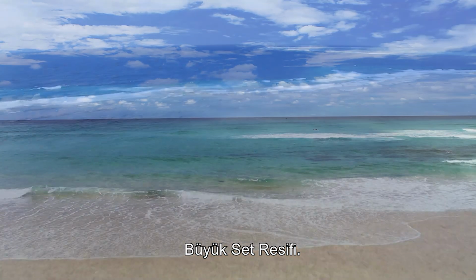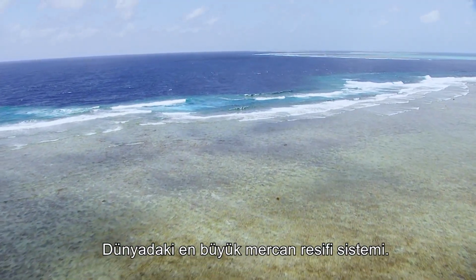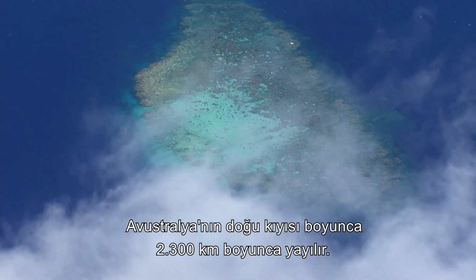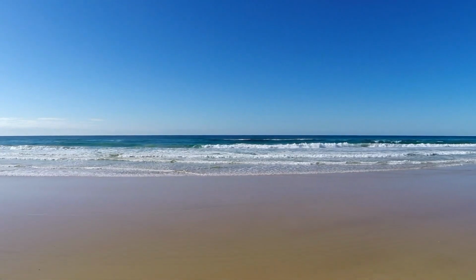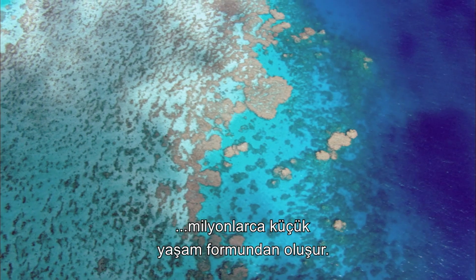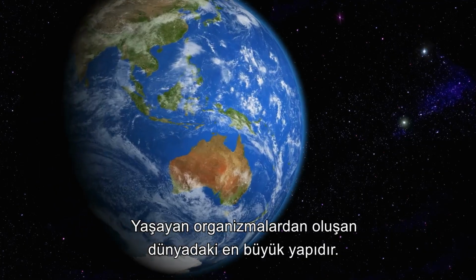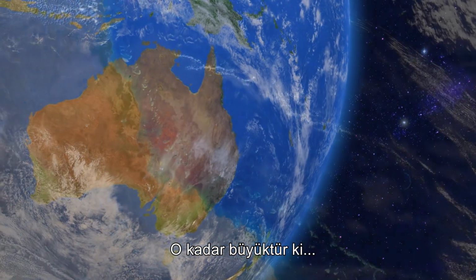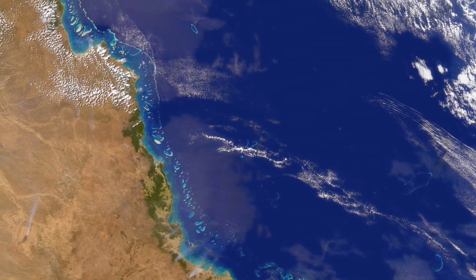The Great Barrier Reef. The largest coral reef system in the world, it stretches for over 2,300 kilometres along the east coast of Australia. Comprised of billions of tiny life forms known as coral polyps, the reef is the largest structure on Earth made from living organisms. So large that it is visible from outer space.